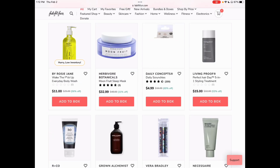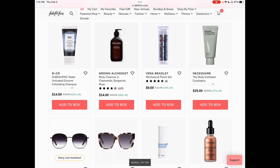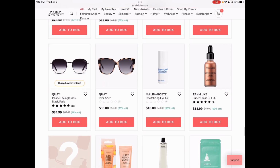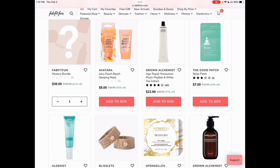Not sure why these daily concept scrunchies aren't loading, but we're going to move on. We all know what scrunchies look like. I started to get this Necessaire body exfoliator because that might be one of the choices that I make, the body cream, but I decided to go ahead and let it go. See how grown up I was being? Of course, you guys know I had to throw in a mystery bundle. I love adding those to my boxes.